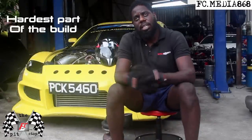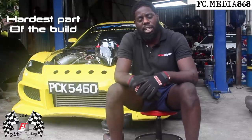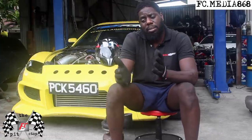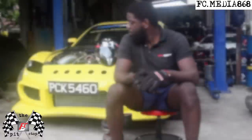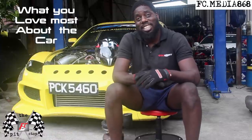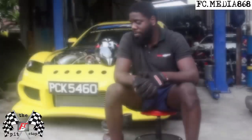Part of the build, you know, we had a lot of pro mechanics within the country take a shot at it before, and I see the attempts and saw the errors, but I also faced a lot of errors with the build. To do the build is pretty hard, you know. What I love most about the car, trying to understand it with the amount of power it created.